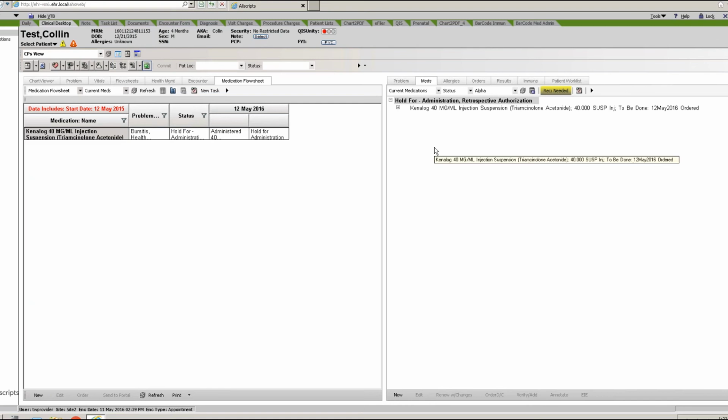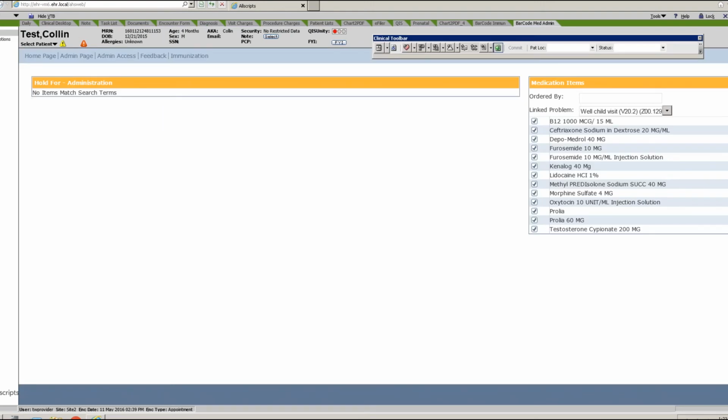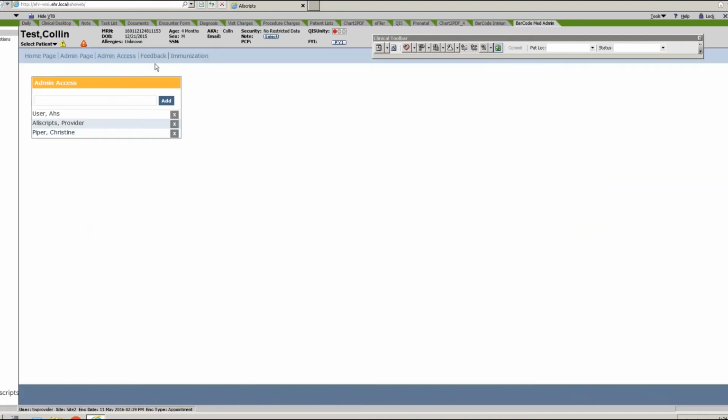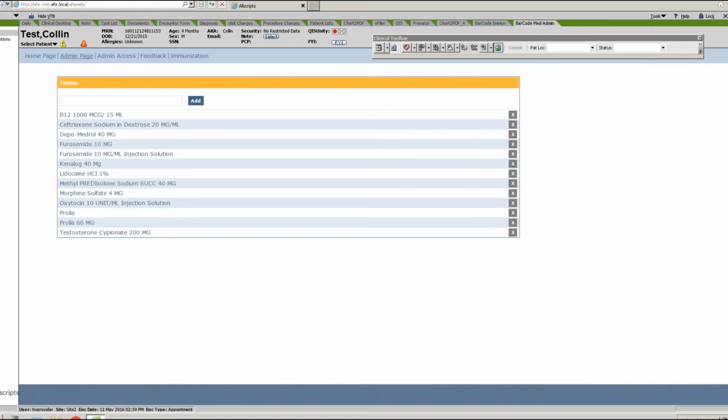As it's being a little slow, I'm going to just pop over and show the admin side of that while it loads. So the admin side, you're going to see that it's set up very similar to that immunization side. Same access applies. You'll see that that screen is the same screen as within the immunization area. If I go over to the admin page, I can quickly add a brand new item.